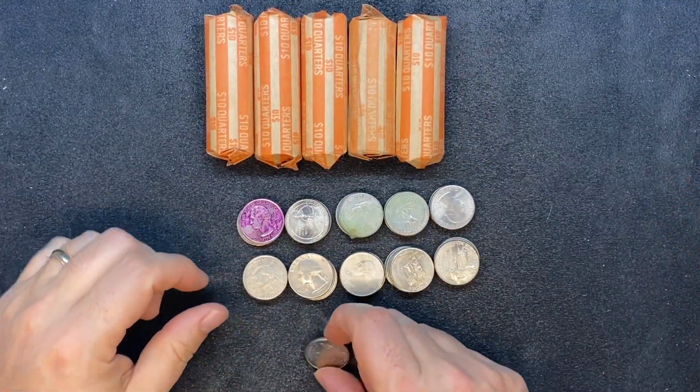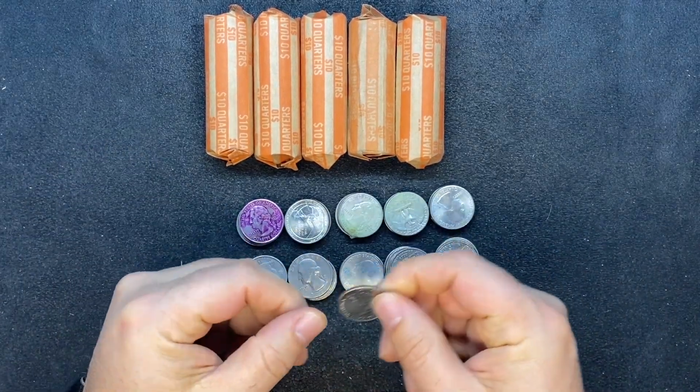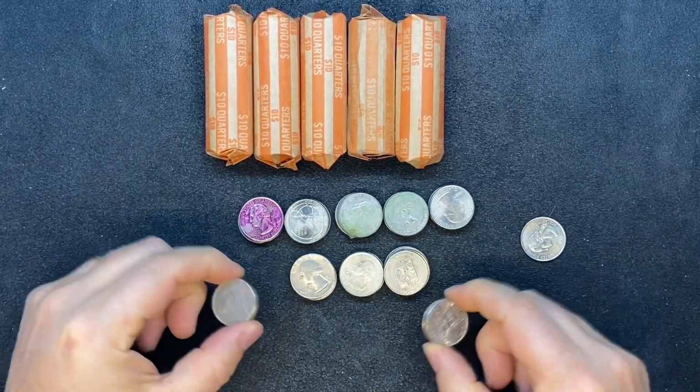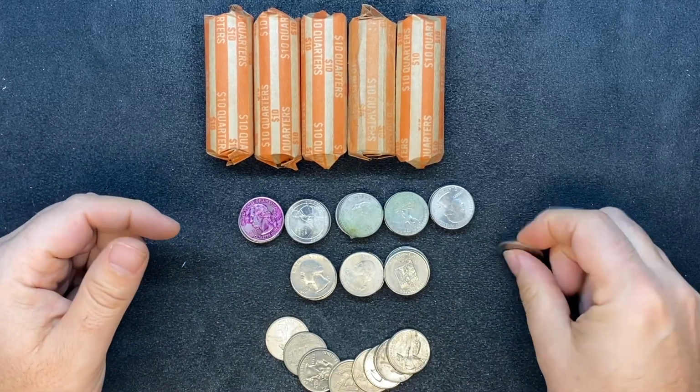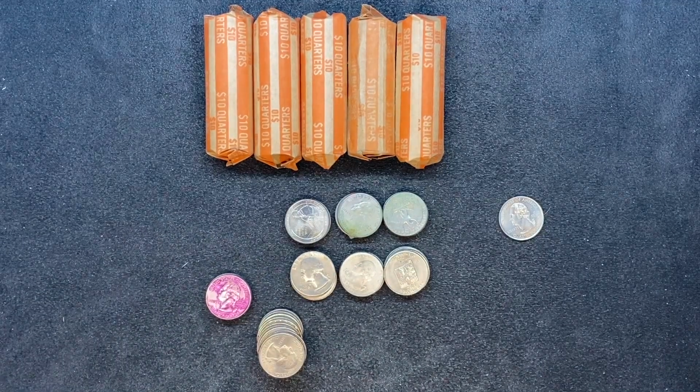So in that roll, we discovered the extra weight. We actually made out, we're 25 cents ahead. Customer wrap roll was overstuffed. So we got one extra quarter. Can't beat that, up 25 cents.